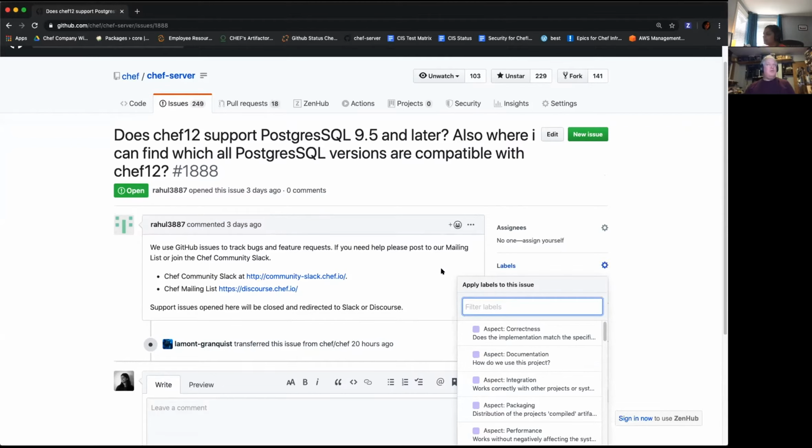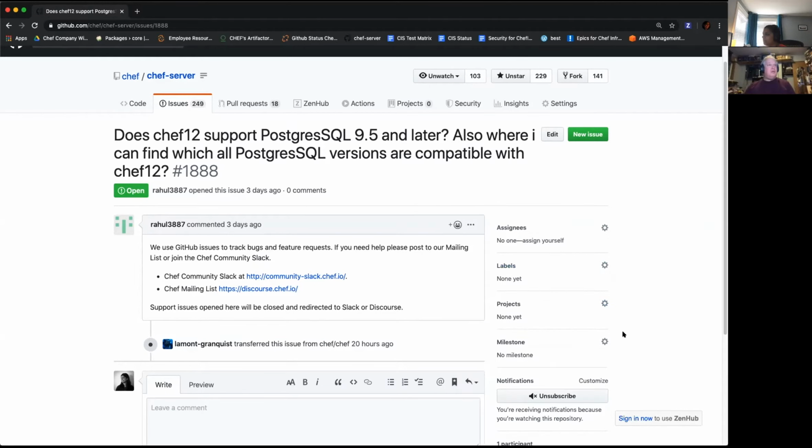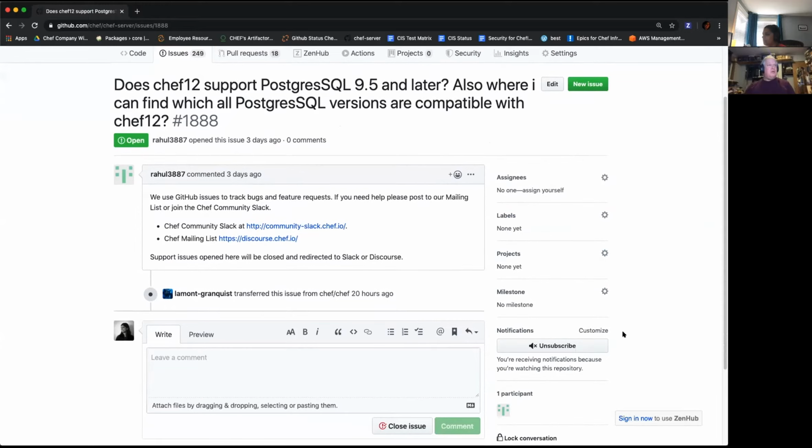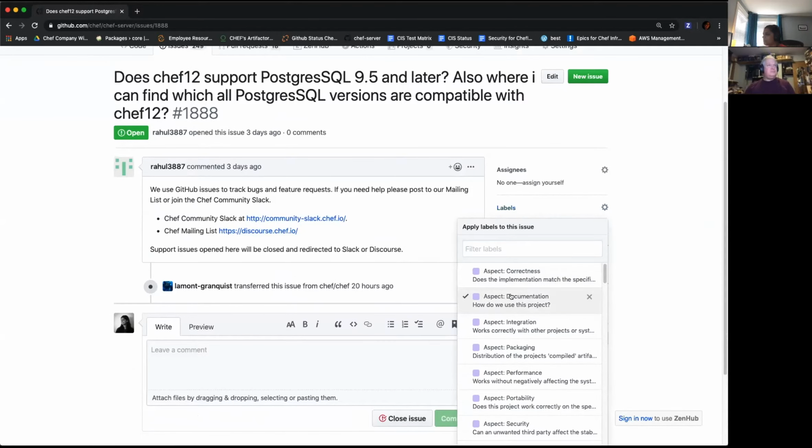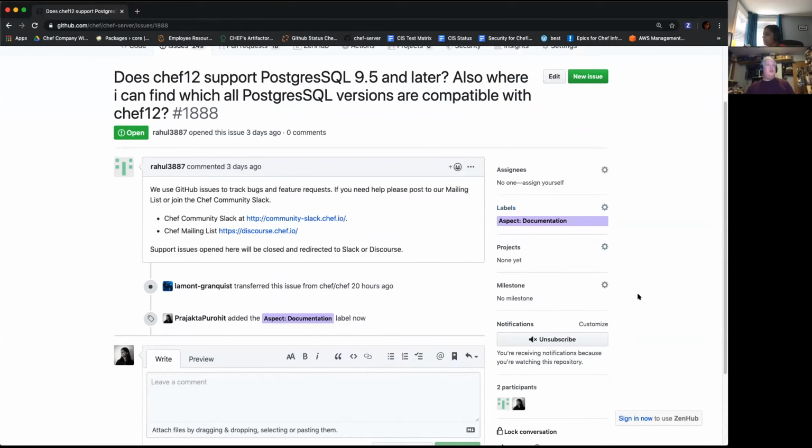All right. So where's the actual text of this? Is there more to this? This is 1888. Why doesn't it show anything? I'd love to find that. Officially, I'm not aware, but this is something that we can test now.